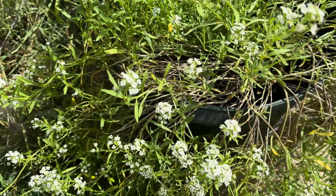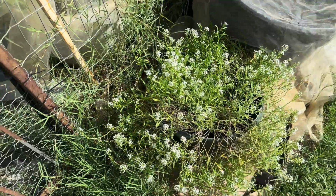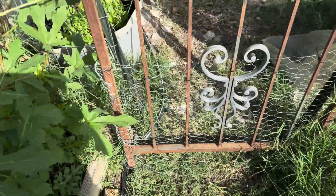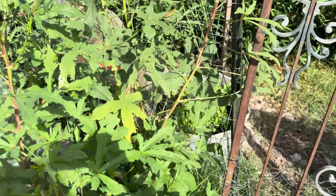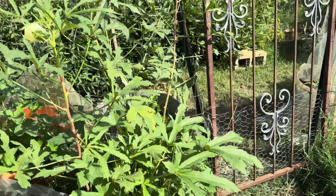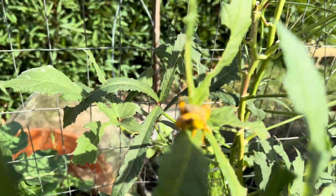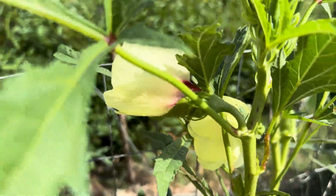This one, I had sowed cabbage, and it looks like something's been in there digging. There's our alyssum. I may have to move the pots inside the fenced area. Look at our okra, it's flowering a lot. And look at that. Grasshoppers.